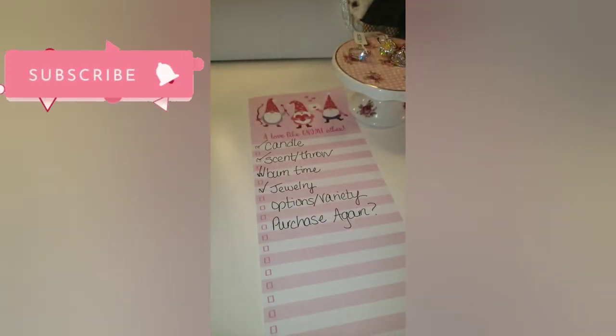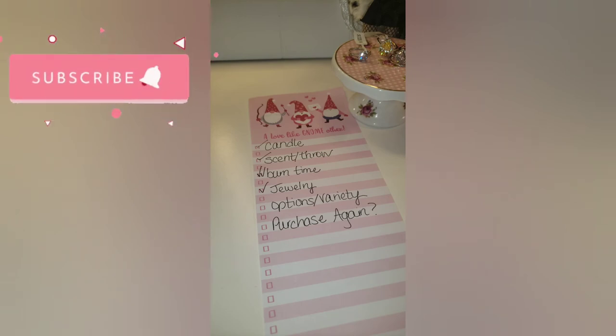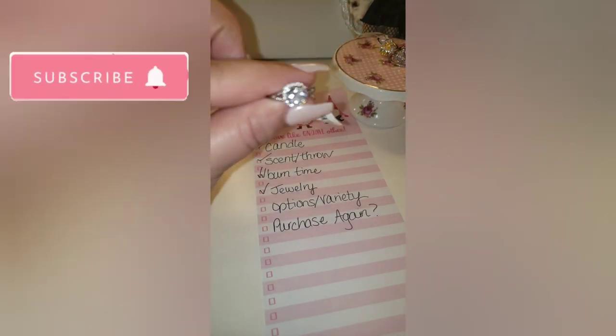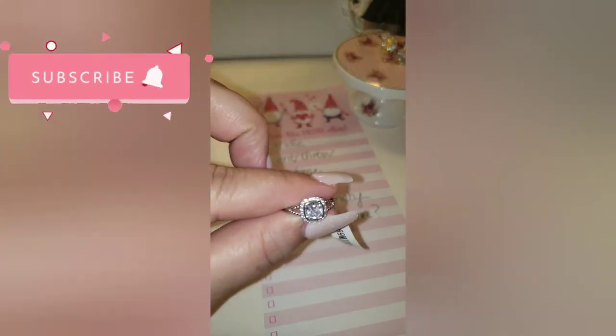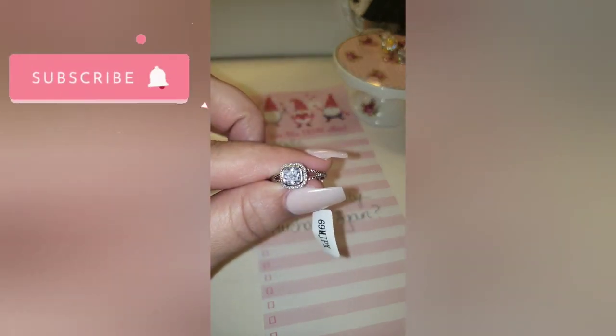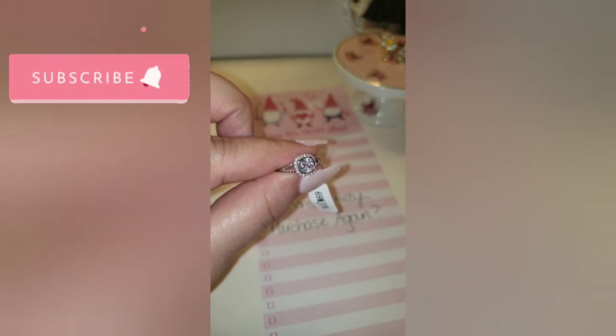The jewelry, yes. I'm going to be honest, I didn't think I was going to like the ring. I thought it was just going to be some crap looking ring. I will actually wear this ring. I really, really do like it. Look at that, man, that is really nice. Whoever does the jewelry buying, excellent.